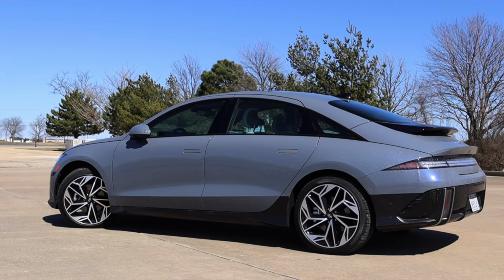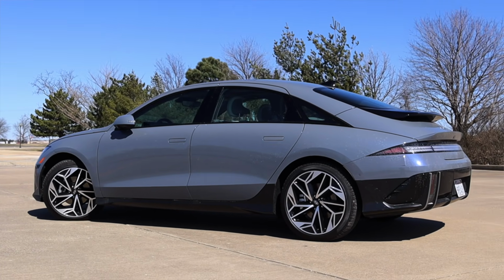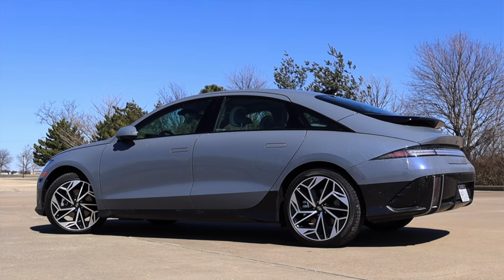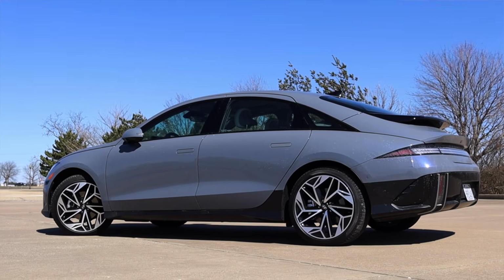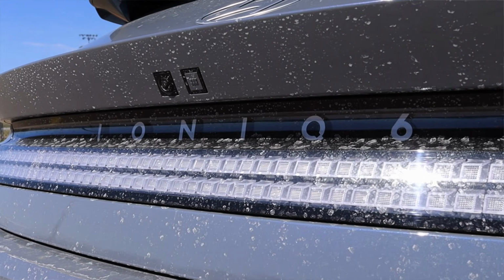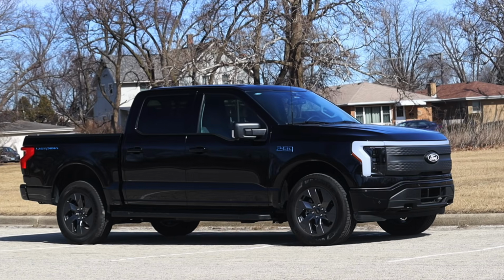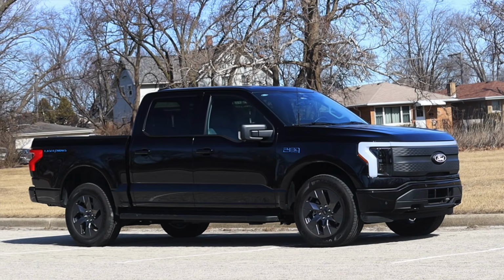But I just can't help but feel that the range is somewhat lying when driving around. Now, this isn't new or special for the Ioniq 6. A lot of EVs do it, and it's actually why I praise the F-150 Lightning, because it gave a real-world estimate of mileage and didn't feel like a lie. A lot of EVs do this.